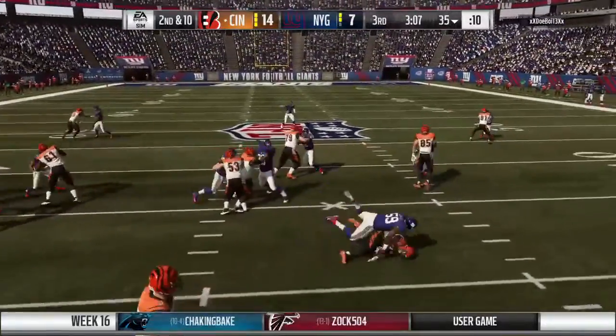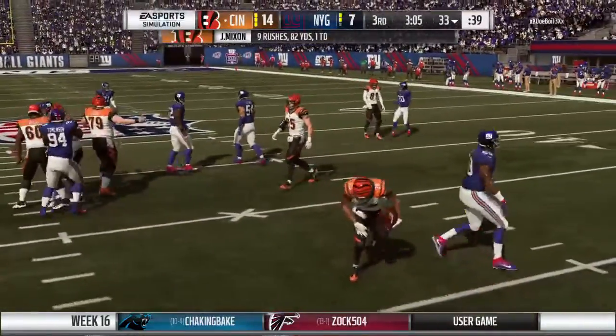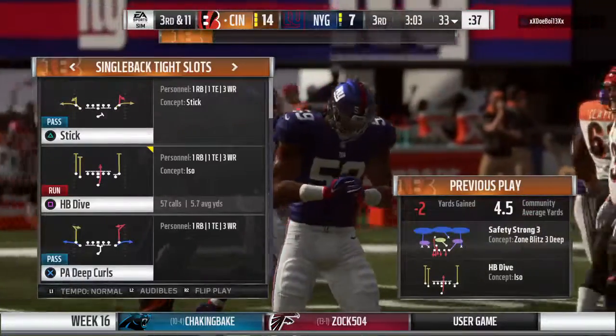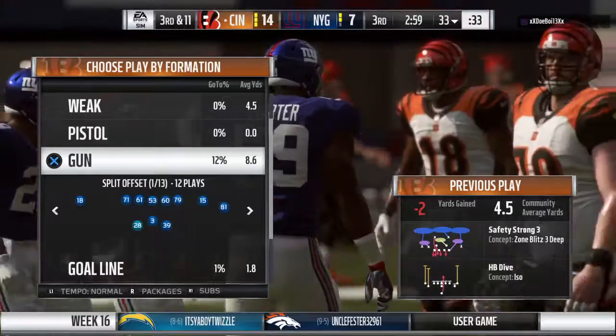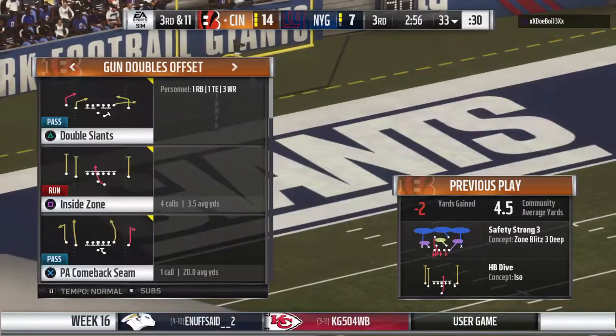They'll stay on the ground, Mixon again. And that one blown up quickly as he's going to be stopped before he could even get started. This will be a 2-yard loss on the play. And that's going to lead to a 3rd and 11.